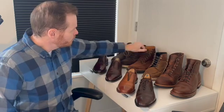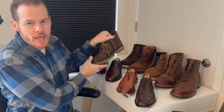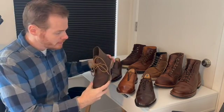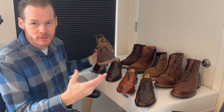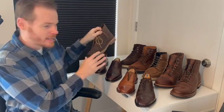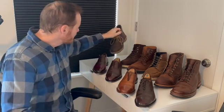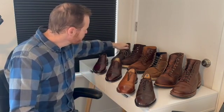Going from there, we'll jump to Clarks. Clarks really would be a 12.5 for me, but they usually just have 12 or 13. So I go with the 13, and they're a little bit too roomy, but if you put an insole in there, they fit nice with the 13.